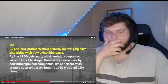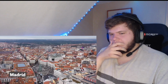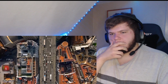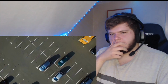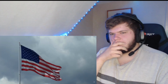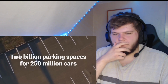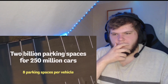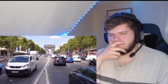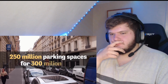Absolutely insane. Compare that to Oslo, Berlin, and Madrid, where discussions are underway to restrict or even exclude most cars from the city center. And let's not forget that when you have cars, you also need somewhere to park them. And this is where things start to become rather ridiculous. You see, the United States has 2 billion parking spaces for 250 million cars. That's 8 parking spaces per vehicle. In Europe, it's pretty much a 1-to-1, with around 250 million public parking spaces for 300 million cars.